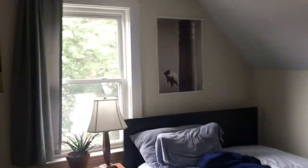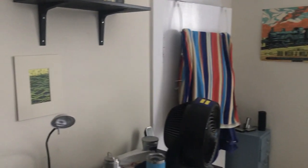And this is the other staircase that also goes downstairs. Comes up here. There are 2 bedrooms on the 3rd floor. This is one of them. This one has a closet. It also has extra storage here.